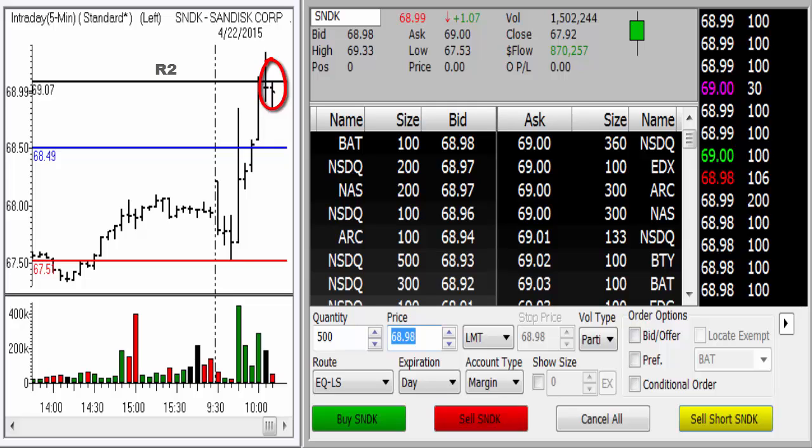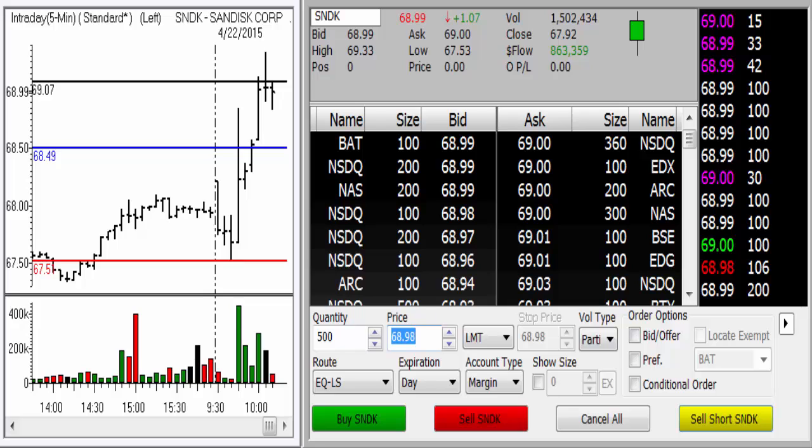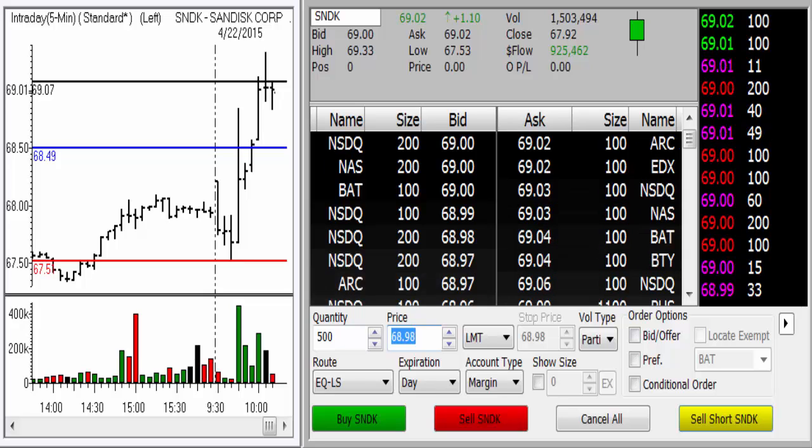It had come down through. We want to see that pop. We want to see it come up and try to tag the pivot again. If it does, we're going to short it right there.